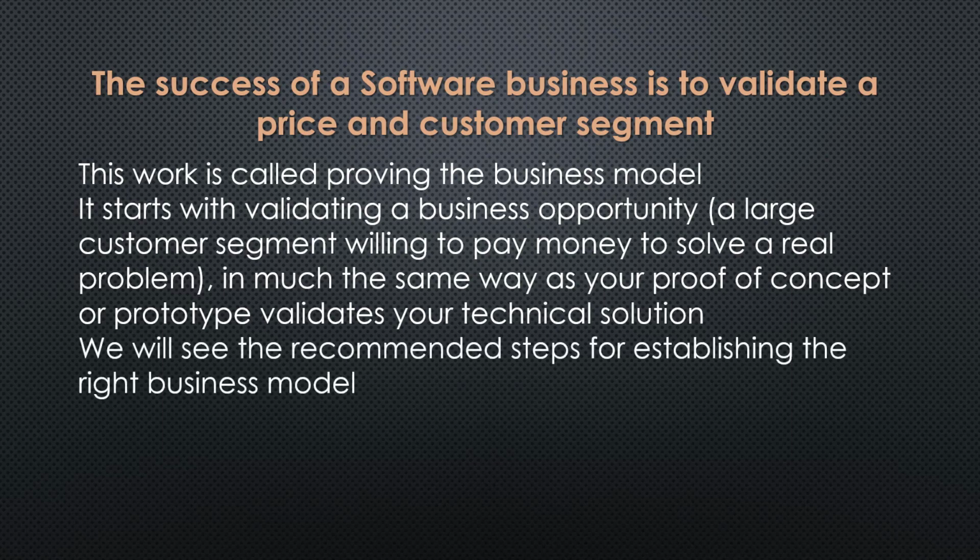We will see the recommended steps for establishing the right business model. You need to follow these steps. This is a second process that you need to know in order to have a successful software business.